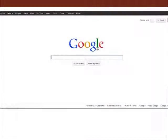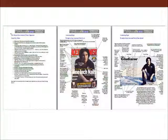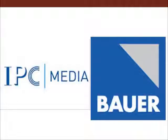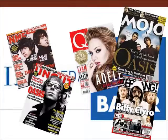I also use the internet and search engines like Google to do my research into codes and conventions of real magazines in the planning and drafting stages of my magazine and how they target a specific audience. I also use the internet to research distributors and publishers such as IPC Media and Bauer Media and the conventions of their magazines.